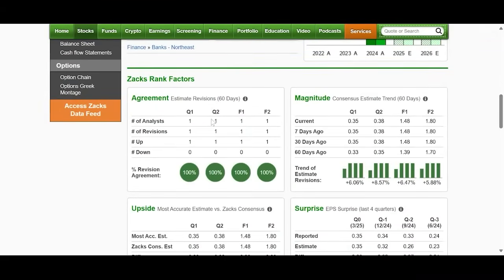No PEG on this one, but not a lot of analyst coverage, but we do have one analyst. Smaller banks, a lot less coverage. And the banks have been in the wilderness too for 17 years since the financial crisis. So hard to find banking analysts covering small cap banks. But there is one covering Needham. And number of revisions, 1, it is up. So this one analyst is bullish, 100% confirmation there.